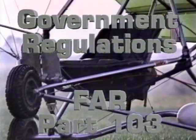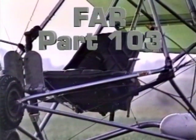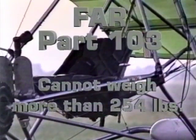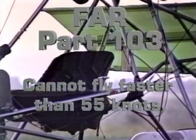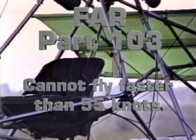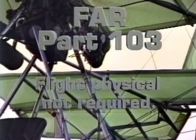Here are some of the high points of FAR 103's definition of an ultralight. First, an ultralight cannot weigh over 254 pounds. It is limited in level flight to a speed no faster than 55 knots, which is roughly 63 miles per hour, and has a stall speed of no more than 24 knots, about 28 miles per hour. An ultralight can carry only 5 gallons of fuel, is limited to carrying 1 person, and can fly only during daylight hours. Ultralight pilots are not required to have an annual flight physical.